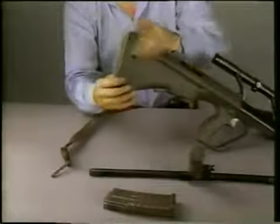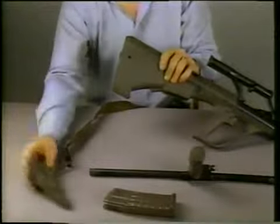the Uzi, and the futuristic Styrog are broken down and cleaned. Plus, a couple surprises from our upcoming Rock and Roll Number 3. So sit back and get ready to rock and roll.